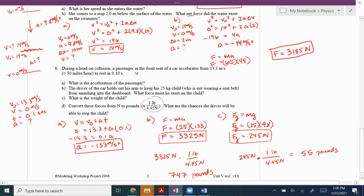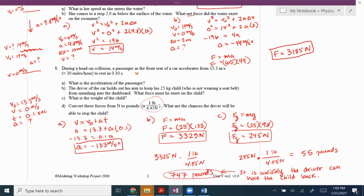So what that tells us, what are the chances that the driver will be able to hold the child back? It is unlikely. Even if it was a bodybuilder dad, think about how you would apply that force. You'd have to hold your hand out to your side and then apply a backwards force. I don't think there are very many people in the world that can apply that big of a force in that backwards direction.